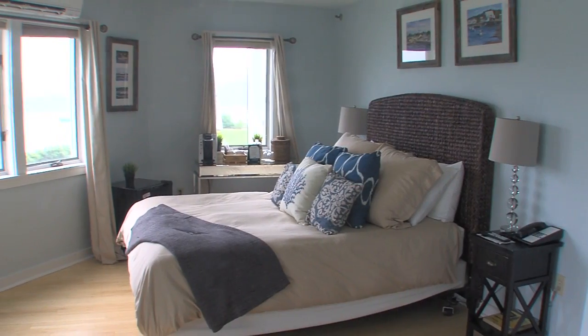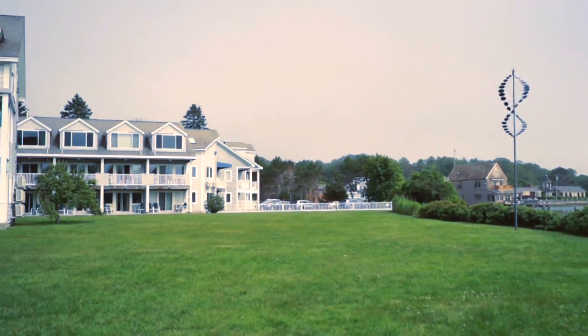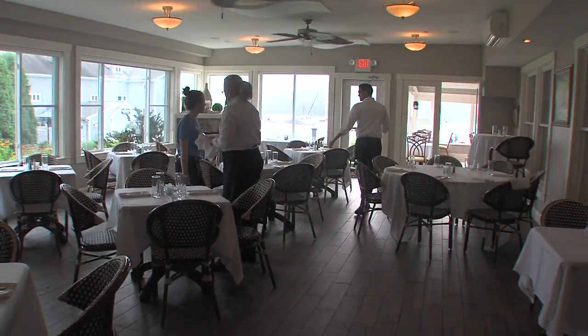So how many rooms do you have, and how long have you guys been operating here? We have 109 rooms, and it's 2 separate buildings. So the original building was built in 1883. Oh, really? And then the newer building, I believe, was built in the 70s. And so your chef, you just got a big award for that too.